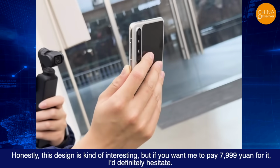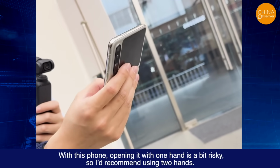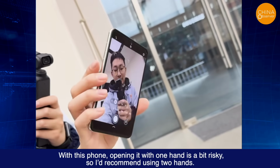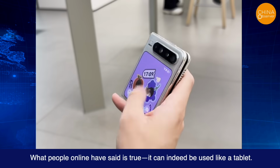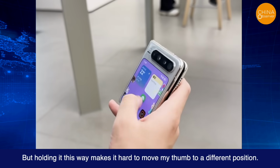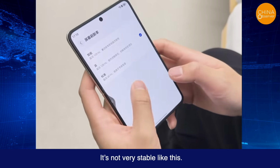it, I'd definitely hesitate. With this phone, opening it with one hand is a bit risky, so I'd recommend using two hands. What people online have said is true. It can indeed be used like a tablet, but holding it this way makes it hard to move my thumb to a different position. It's not very stable like this.